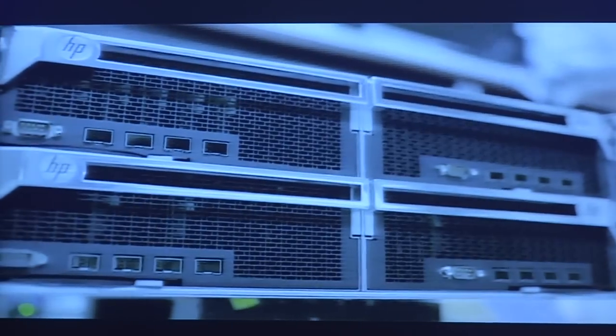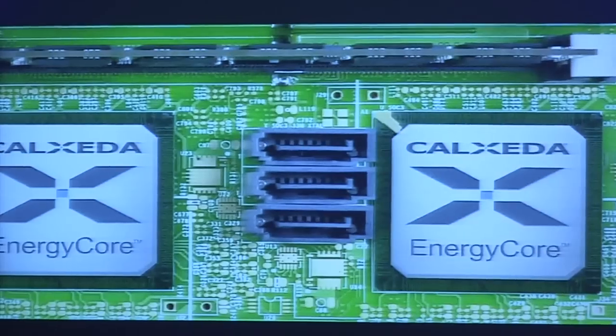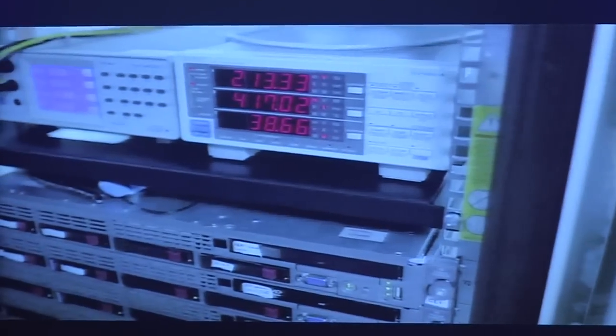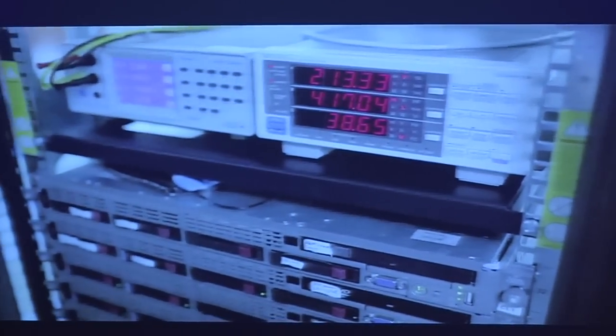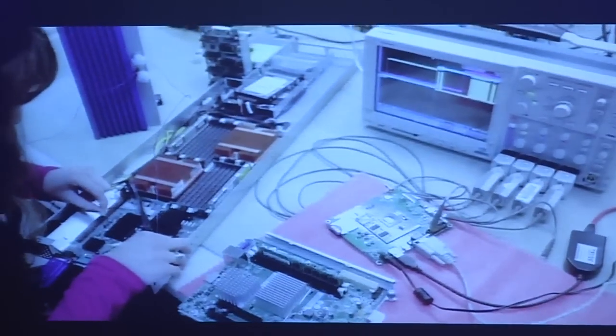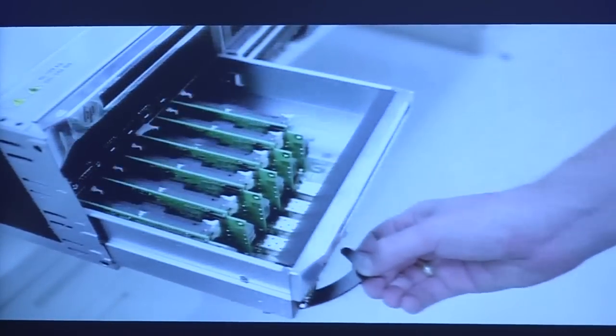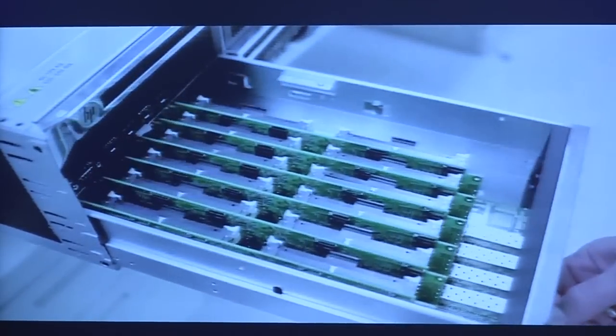At its foundation is a revolutionary new server infrastructure that unlocks the promise of extreme low-energy servers by eliminating sprawl and simplifying data center operations. And to help customers determine which applications are best for this technology, we're rolling out an extreme low-energy server development platform, the HP Discovery Lab, and the HP Pathfinder program for industry partners to collaborate, explore, and optimize applications for this new technology. Let's take a look at how HP Project Moonshot infrastructure and the server development platform work.